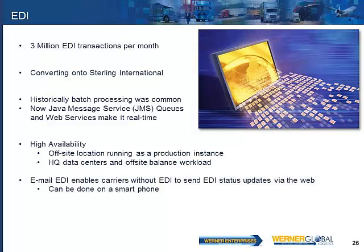Now it's Java message system services and queues and web services, so that as they have a load, they're sending it to us, and we start the execution at that time. One downside is we used to have the ability to, they could call and say, hey, I had an error on that load, don't worry about it, can you delete it out of your system? And we could, because it was just in the batch waiting to be processed. Now, that load may have already been tendered to a carrier. It could be too late.